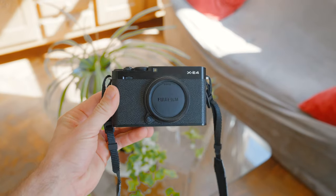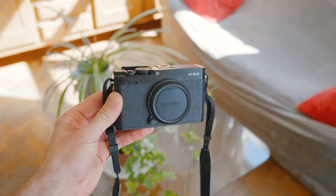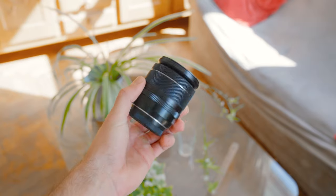All of the photos you're going to see were shot on the Fujifilm XE-4 with the XF23mm and the 18-55mm. All of the video was on the A7IV, which you'll probably be able to tell.